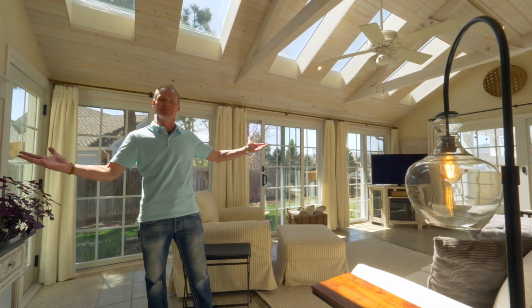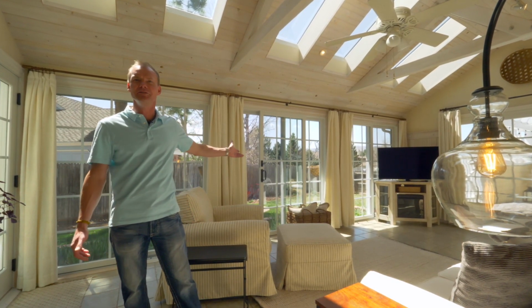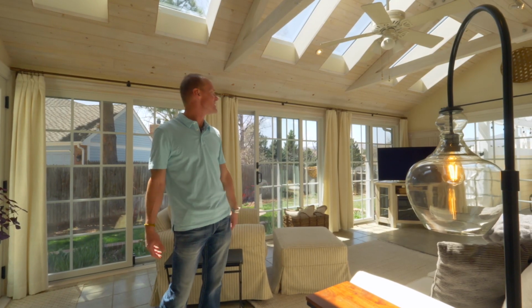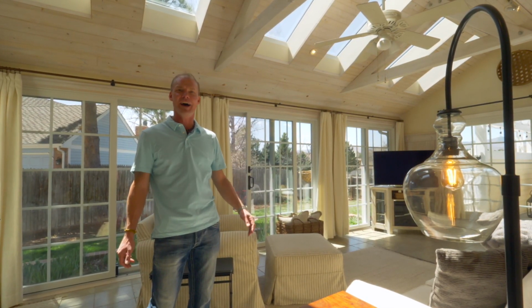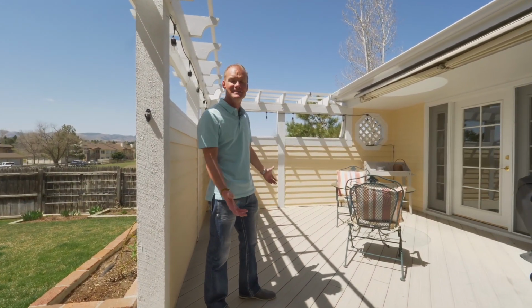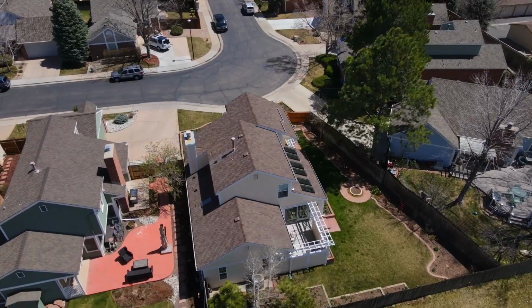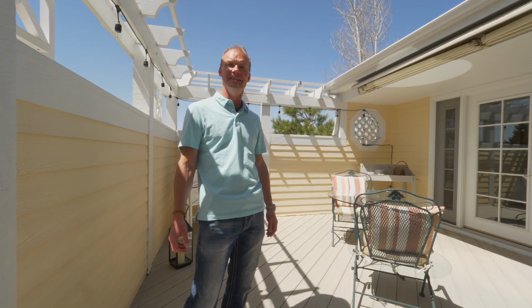And check out this sunroom with lighting throughout. We have brand new Andersen sliding doors that were just installed, tile floor. You can enjoy this great room year-round and also take in all the fabulous views. From the sunroom, you can retreat out onto this private deck, which also comes off the main floor master bedroom, and enjoy those fine Colorado days and nights.